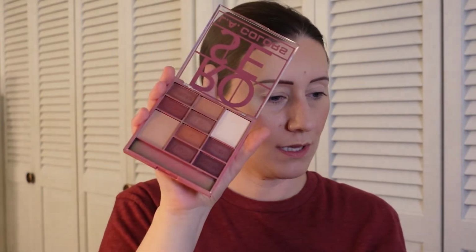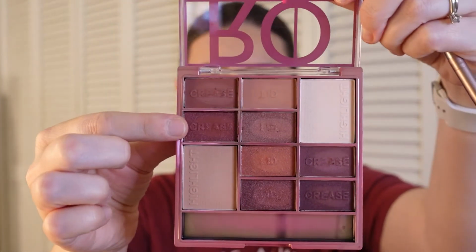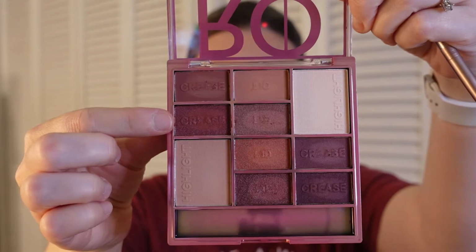Okay, so I am going to dip into this palette. All right, I'm going to take like a smaller fluffy brush. I am going to start off with one of these darker reddish colors. I think I'm going to go in with this color right here to start things off.